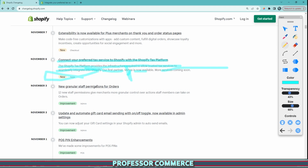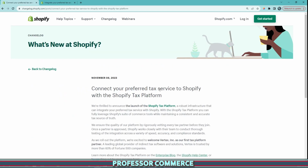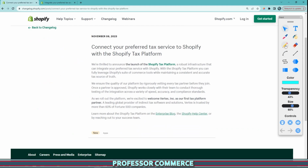As you know, it's a new platform, so these things are always updating along the way. But this is relatively interesting because tax is something that is super specific to the business, what you're selling, where you're located, how much you're making, and all that. So it says they're thrilled to announce the launch of Shopify Tax Platform. And this is going to be a robust infrastructure that can integrate with your preferred tax service. And the first one they are welcoming is this service called Vertex.